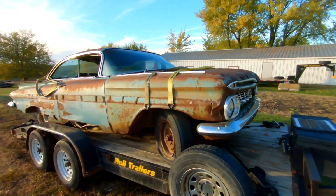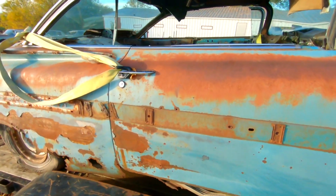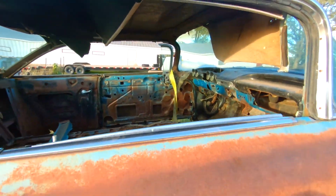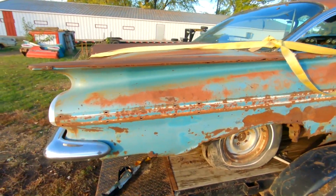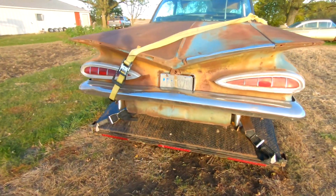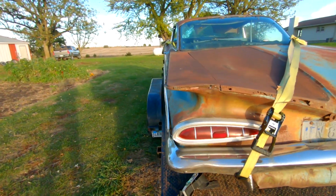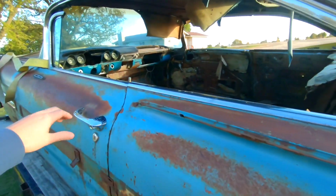And I know you guys have seen this car already, but let's just look at it again now that the honeymoon phase is worn off. No floor, no dash. Well, there is a dash, but no parts to the dash, no trim, nothing. And what sucks is when this guy posted this car on his Facebook page, the car had all of its deck lid trim, all of its side trim, all that stuff, and that's the first stuff to go usually.